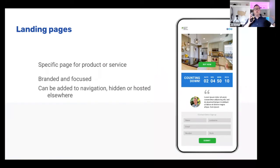But the most important thing, it is a specific page for a product or service. It's not your home page. It's not your about page. It could be in some situations, maybe you only have a home page. Maybe you have about us information that you want people to see, and that is the landing area for those people. But really, if you're selling a product or service, it's relatable to that product and service and solely focuses on that conversion for that product and service.